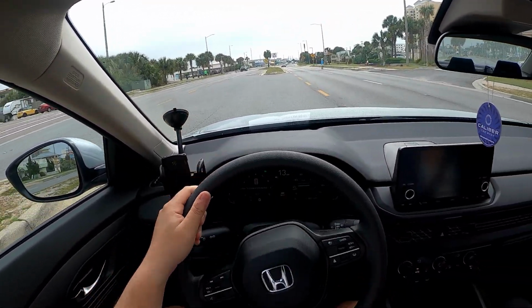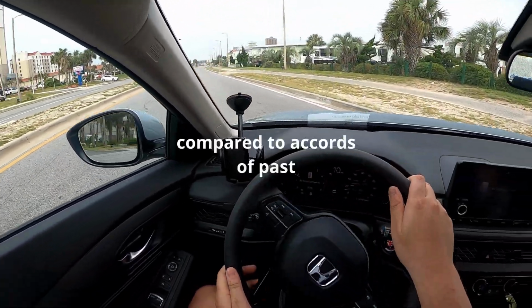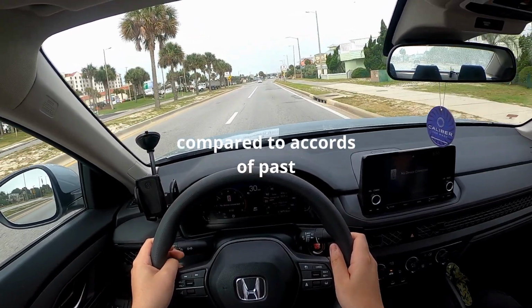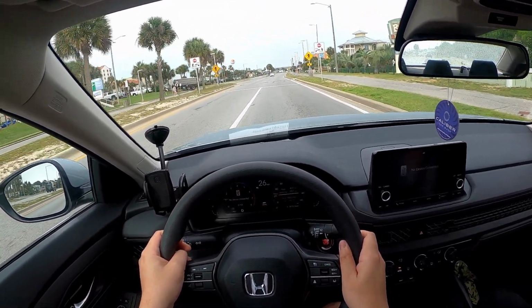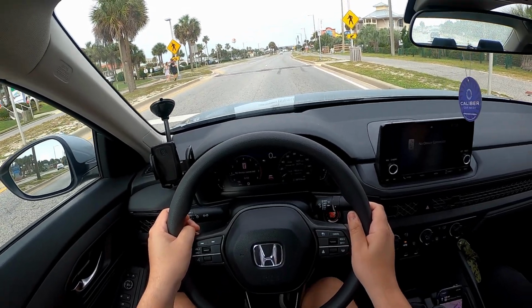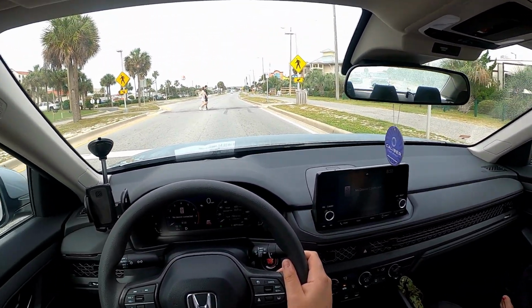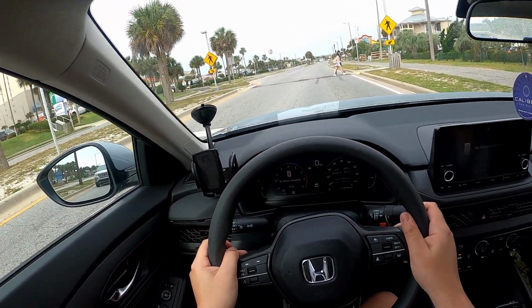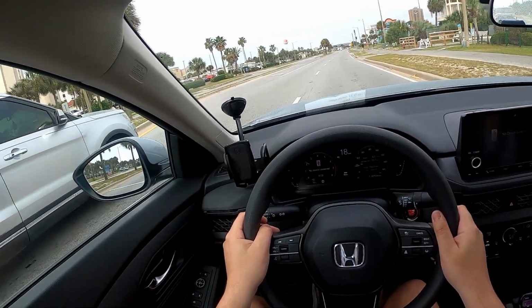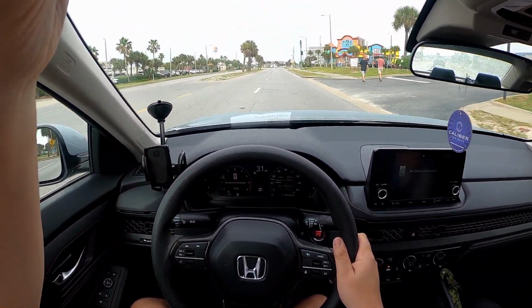CVT and that 4-cylinder, while not the most enthusiast engine choice, pretty responsive, very smooth. Deliver the power exactly when you need it. For a midsize sedan that's meant for a commuter and a family, it's pretty comfortable, but also not too much like a boat. Body roll is to a minimum. The steering is nice. There's some good feedback to the front wheels.